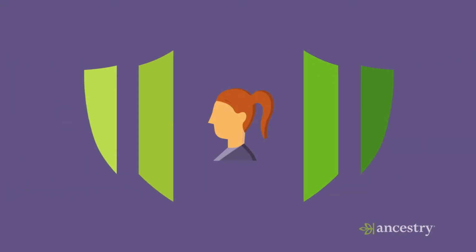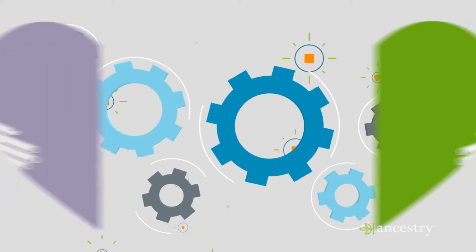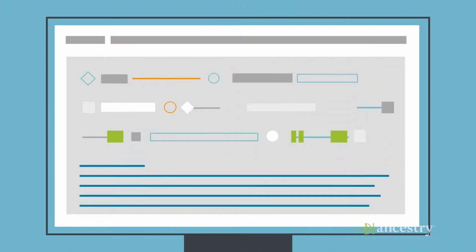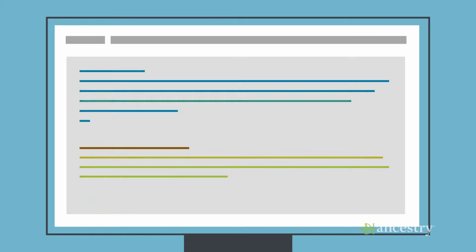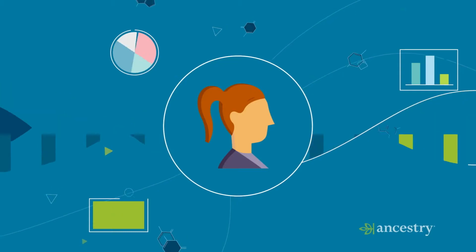At Ancestry, your privacy is a big deal. That's why we work hard to earn your trust every day, by being open and transparent about what we do, keeping our policies simple and clear, and by helping ensure you have control of your DNA and data.